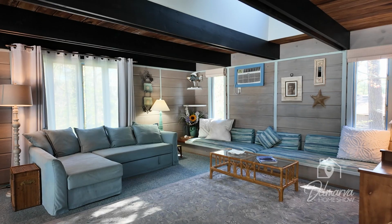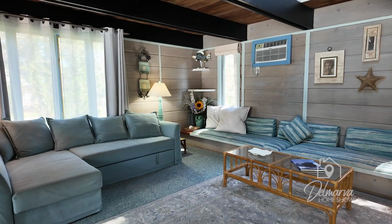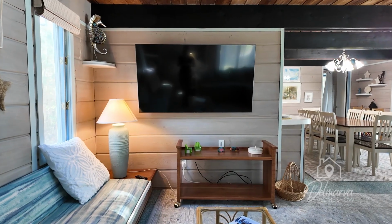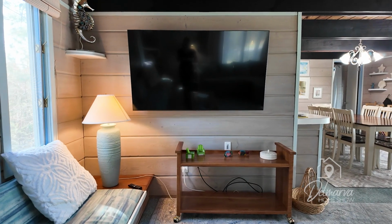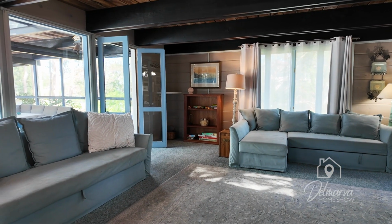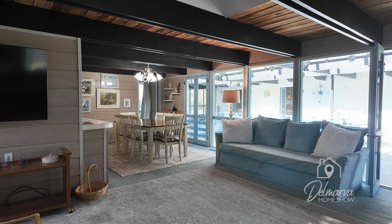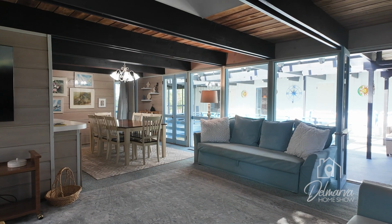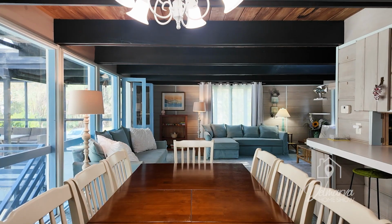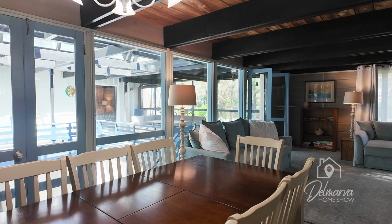Nice size living room, lots of furniture in here. We've got built-in seating along this wall. I really enjoy that. Makes for good use of that wall area over there. Mounted TV. A sectional with a window overlooking the front of your property. And there's another couch. A large six-person dining room table here with a chandelier above it. And those windows are running along the whole living room and kitchen area here.